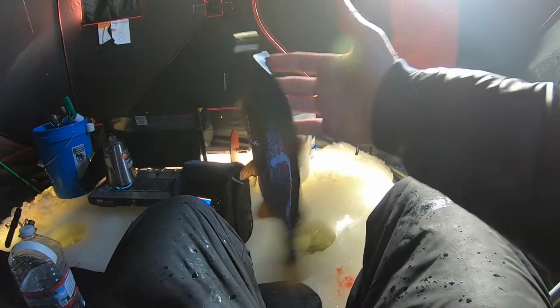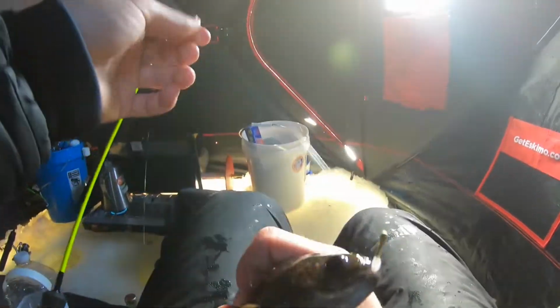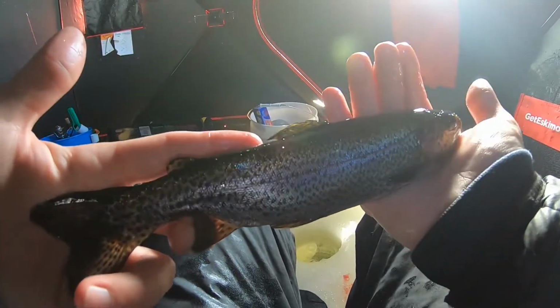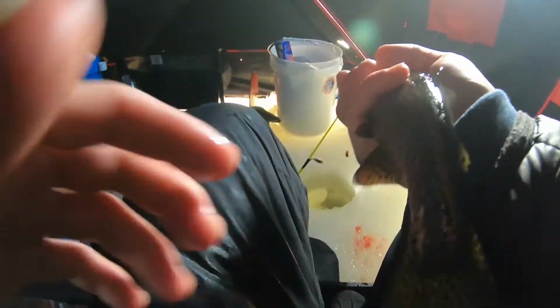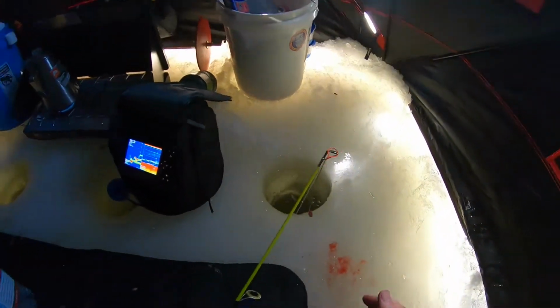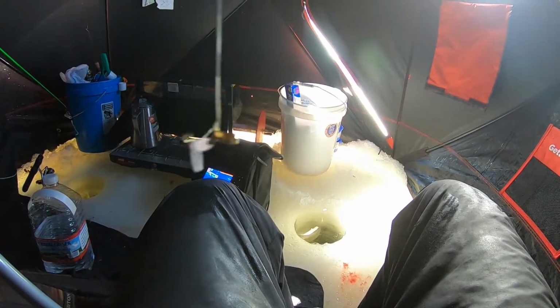Alright, guys, got another fish. The splig pulled through again. Decent little trout. Nice. Not big or anything. Pretty little fish, though. Let's get it back in the water. Okay, the splig pulled through for me, so I'm going to get it back down the hole and see if I can get on another one.